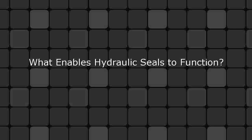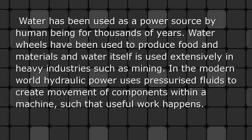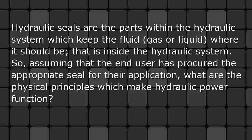What enables hydraulic seals to function? Water has been used as a power source by human beings for thousands of years. Water wheels have been used to produce food and materials, and water itself is used extensively in heavy industries such as mining. In the modern world, hydraulic power uses pressurized fluids to create movement of components within a machine, such that useful work happens. Hydraulic seals are the parts within the hydraulic system which keep the fluid, gas or liquid where it should be, that is, inside the hydraulic system.